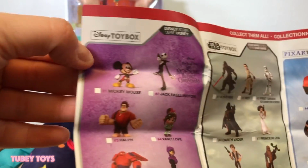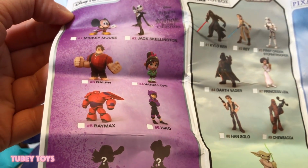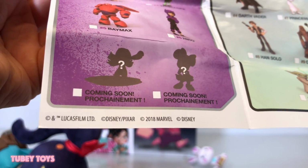But right now, let's talk about the Disney toy box series. So there's a whole bunch of them. We have Mickey Mouse, Jack Skellington, Ralph, Vanellope, Baymax, Hero, and it looks like we have these two mystery ones that are coming soon. One of them looks like Stitch, and the other one looks like Minnie Mouse.